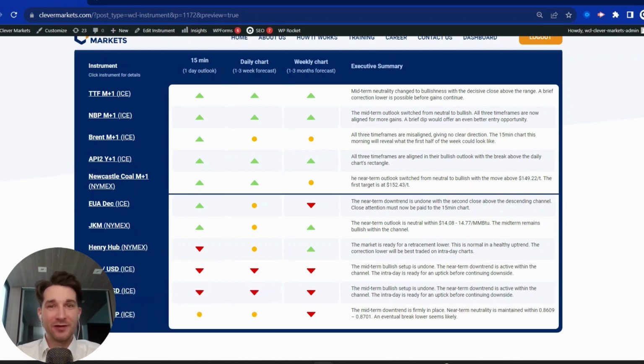Today we are going to have a look at European energy markets for the week starting 16th of October 2023. Okay, on our Clever Markets dashboard we already see that quite a few things have changed.